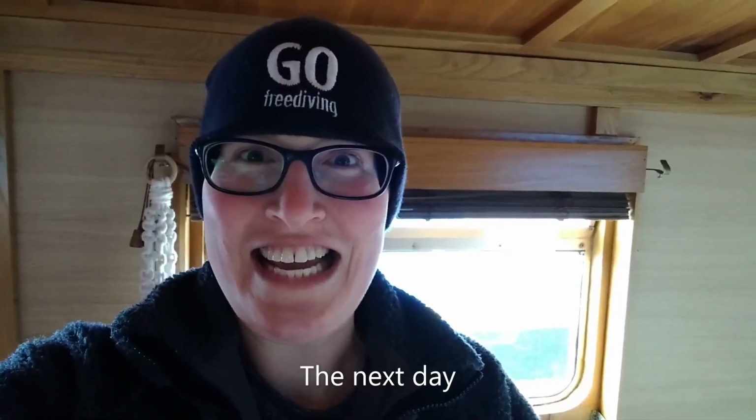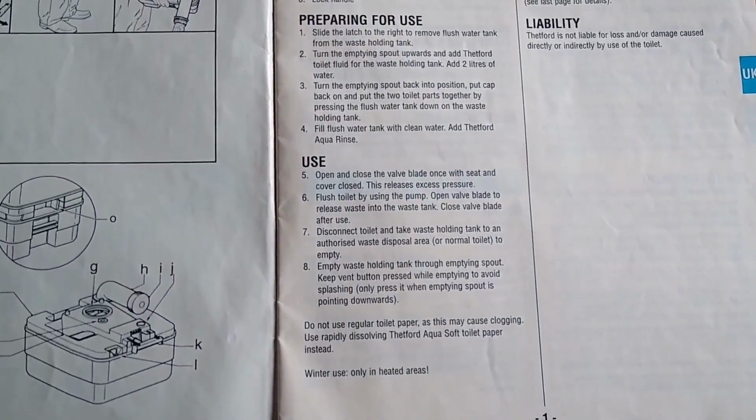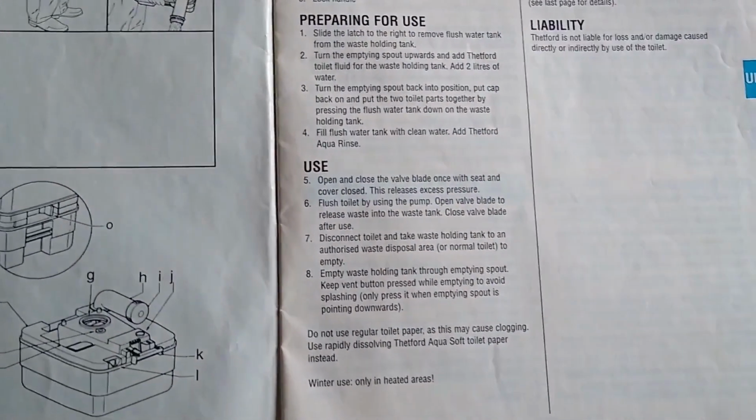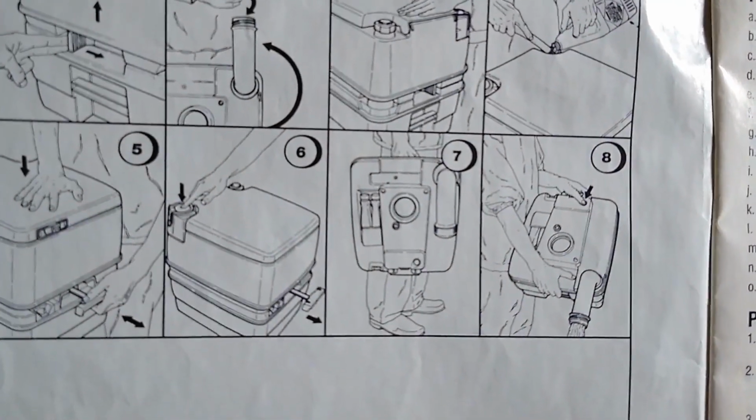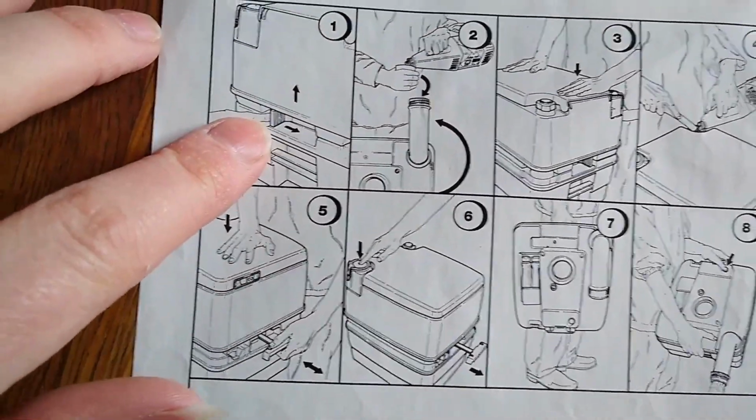It's toilet emptying day today, so we're just going to work out how to do it and then take it down the Elsan. So this should be interesting. I've got the instructions back again. So it's disconnecting the toilet, number 7, and carrying it. So presumably exactly how we disconnected it before, using this button.